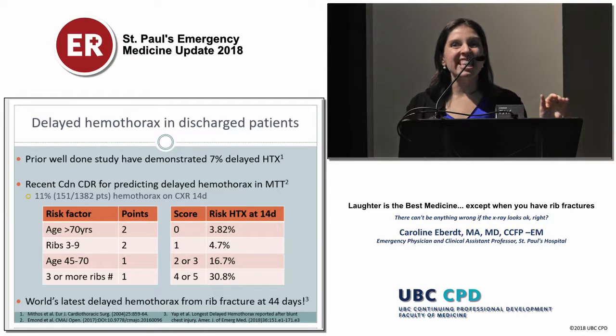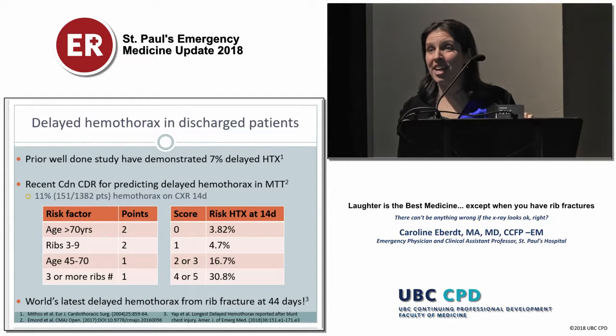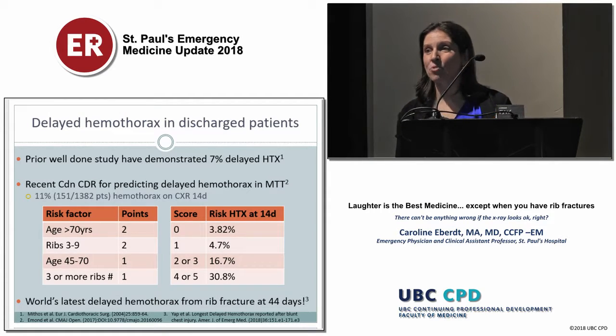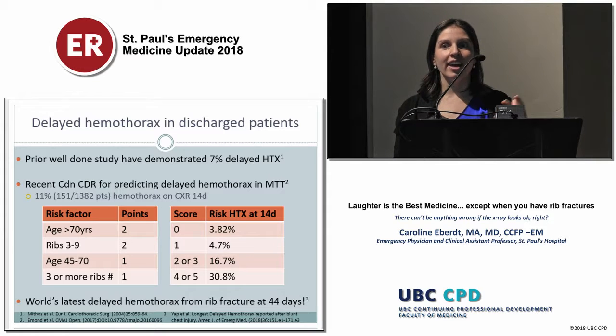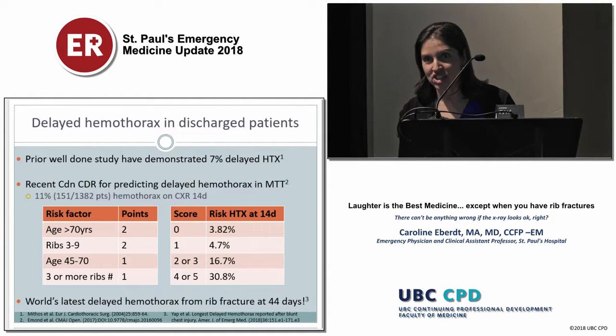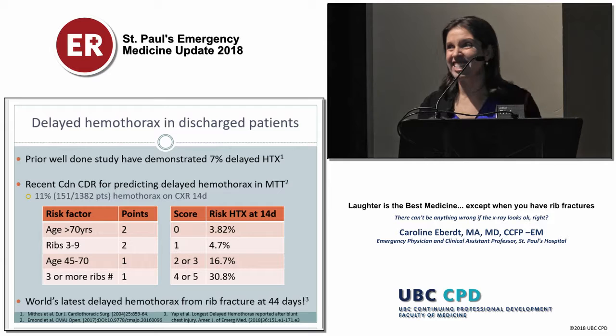Finally, in reviewing the literature, there's an interesting subset of literature. It's like the world's Guinness Book of longest delayed hemothorax. The longest I found was at 44 days. This guy had a trip and fall at home, went in, had a chest x-ray, 2 rib fractures, no fluid. 44 days later, has acute dyspnea, goes into the emergency, and has 1.8 liters drained off his chest. So I think we should all take this as a challenge and look for a more delayed one.